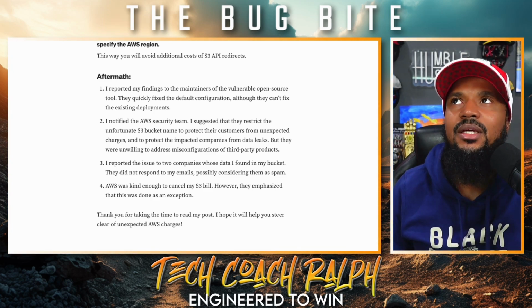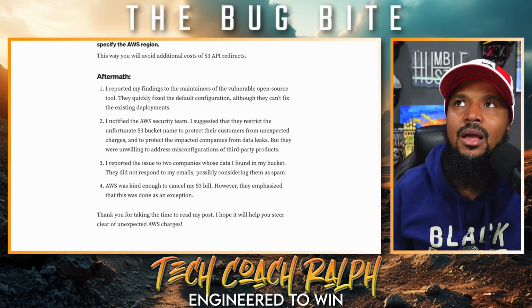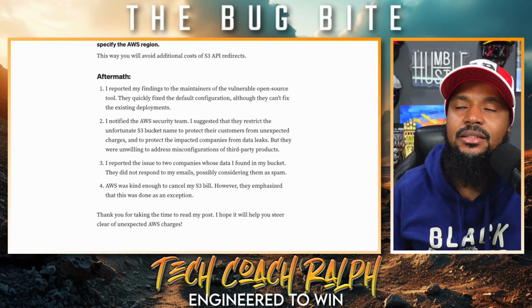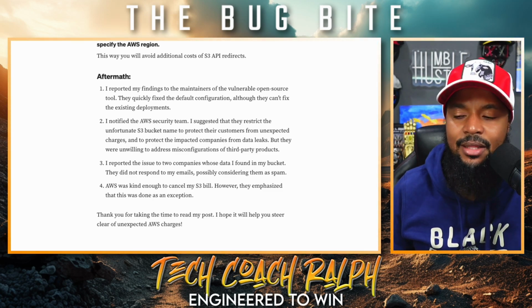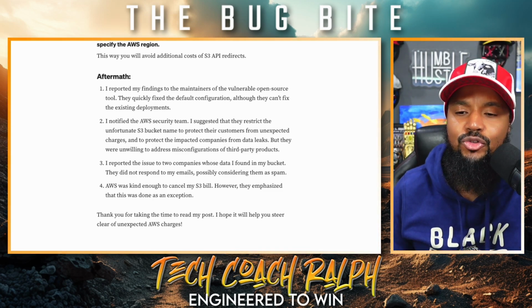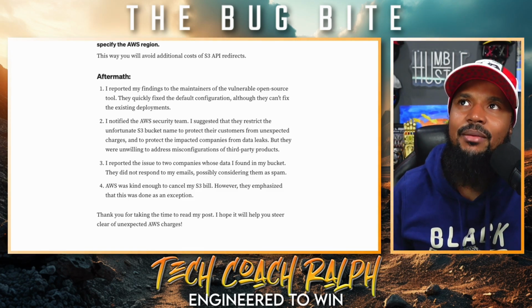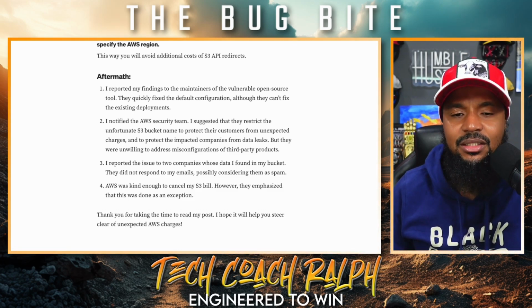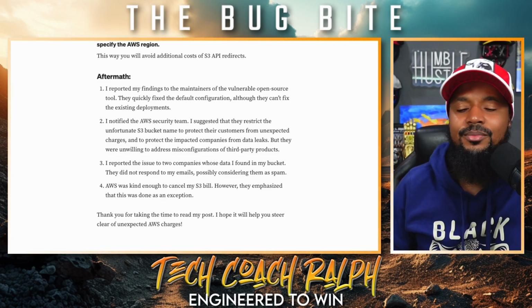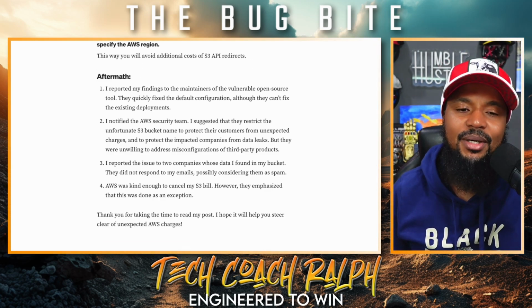I guess it's the same thing if you keep repetitively hitting an API that has authentication and they're not getting it right, but there's still traffic going to that API. So I don't know, because at least with an API, you can build in some rate limiting and stuff like that. You can't really do that with S3 because it's just a direct hit to it. I'm really bothered by this, right?